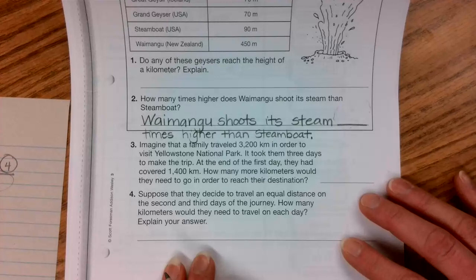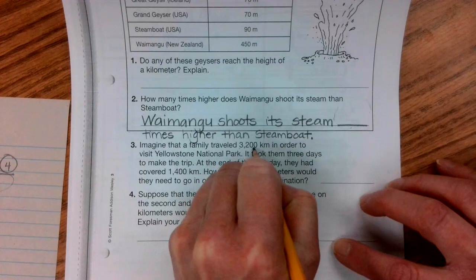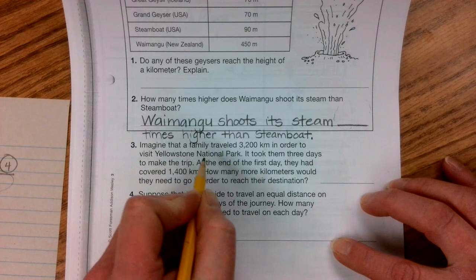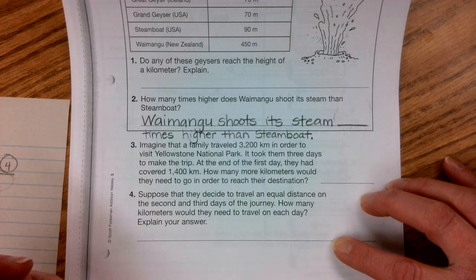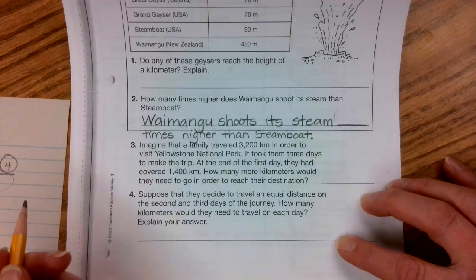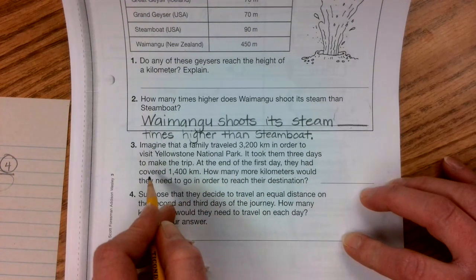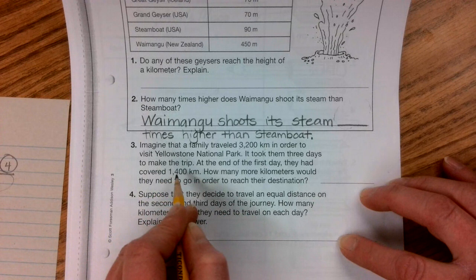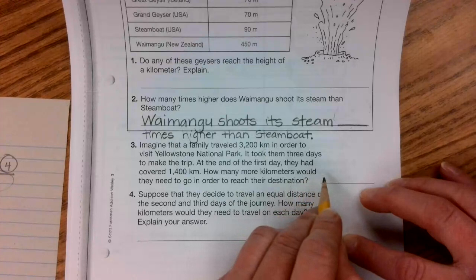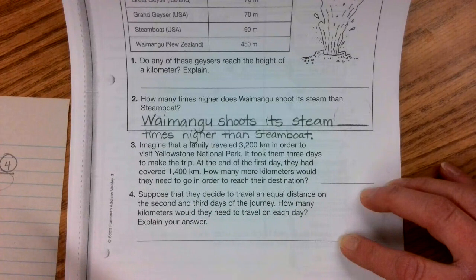Number 3, imagine that a family traveled 3,200 kilometers in order to visit Yellowstone National Park. It took them 3 days to make the trip. At the end of the first day, they had covered 1,400 kilometers. How many more kilometers would they need to go in order to reach their destination?